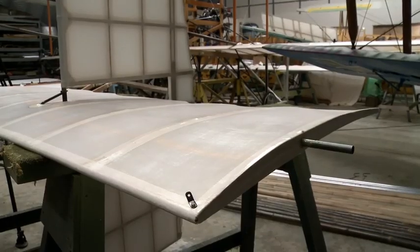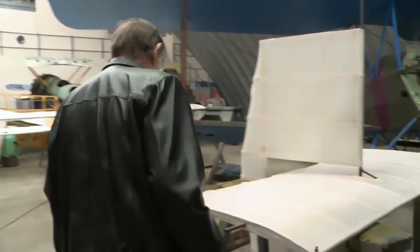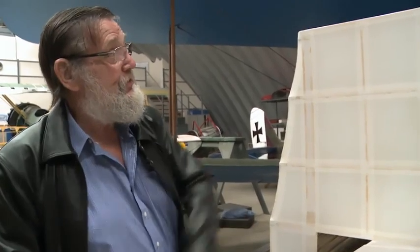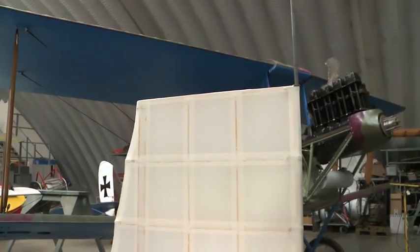The team have also made and attached Waterbird's rudder. This is the tailplane it sits on. We have a load of bracing to put in here, which goes to the top of the rudder. And as you can see, the rudder is quite large and does its job quite well, really.